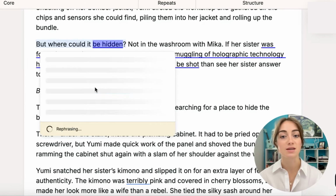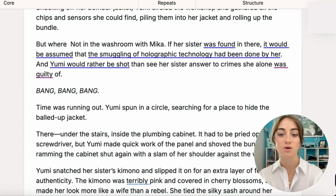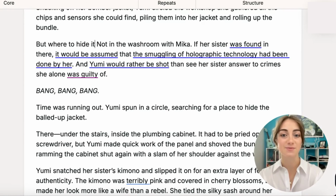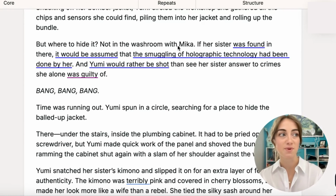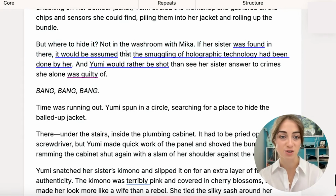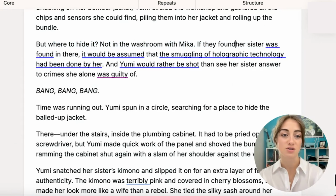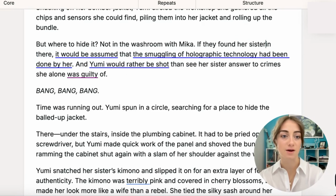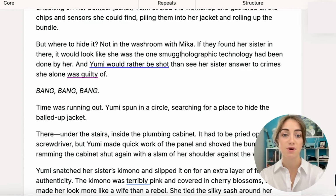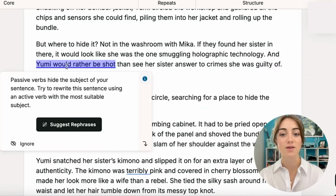So as you can see, we're going to have some rephrases suggested to us. So I'm going to go ahead and change the opening to be, but where to hide it? Not in the washroom with Mika. So instead of if her sister was found in there, it would be assumed, we're going to say if they found her sister in there, it would look like she was the one smuggling holographic technology. Was guilty and would rather be shot.